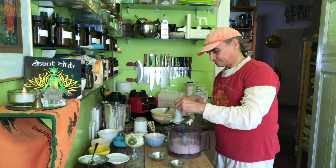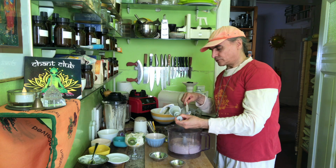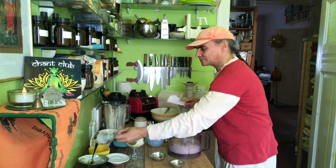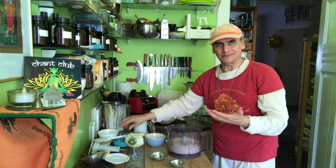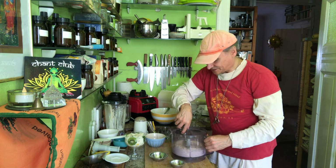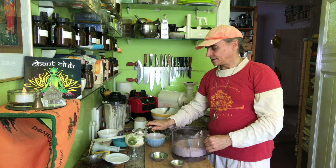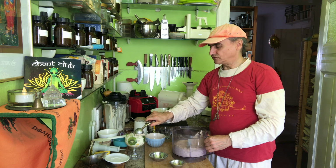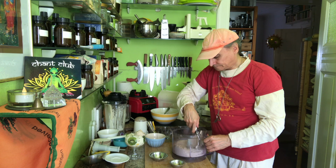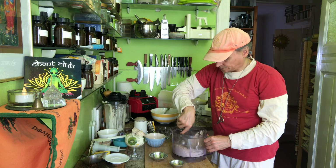Yes, looks good. Still I have to work quickly because I don't want to go to the freezer anymore. Just want to eat it right away. That's the trick of Blitz ice, right? But let's see. Oh yeah, texture is very creamy and nice. So bananas and cashew flour as is, what a very nice combination to make a banana ice cream.